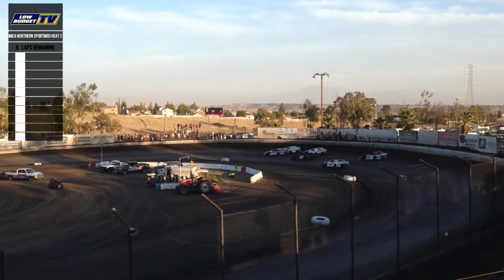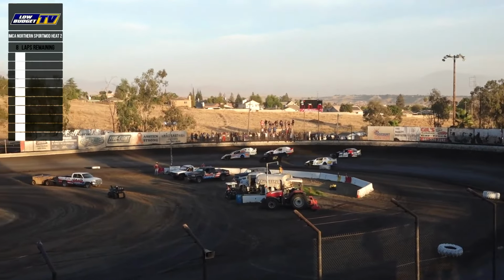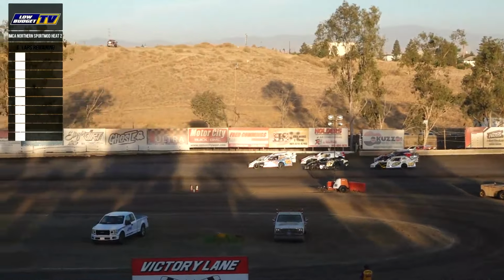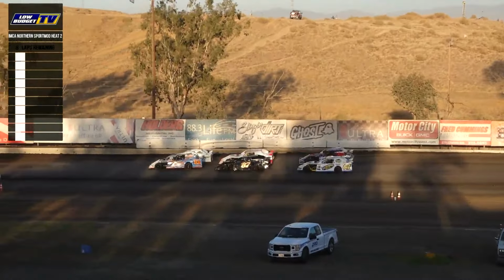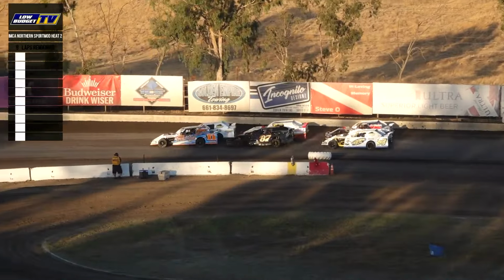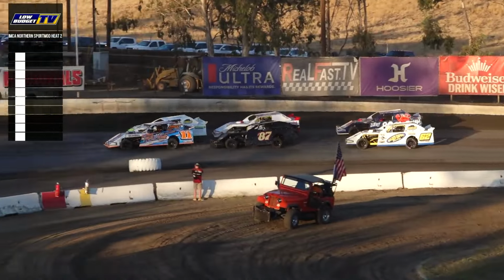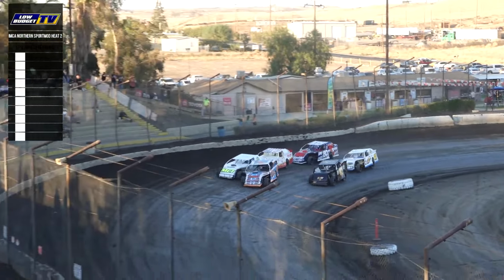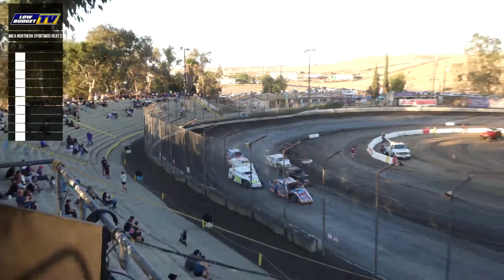We got IMCA Northern Sport Mod Heat number 2 on the racetrack. Top 3 will transfer. Who goes to the feature? Who has to work for it in the B main? We already had some calamity in the first heat. And Baker's going to bring the field to the green.